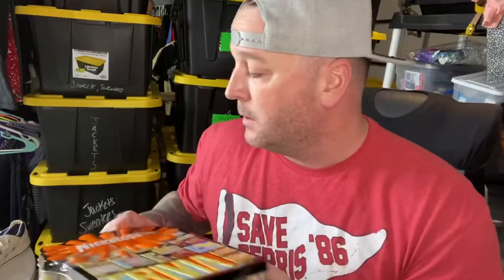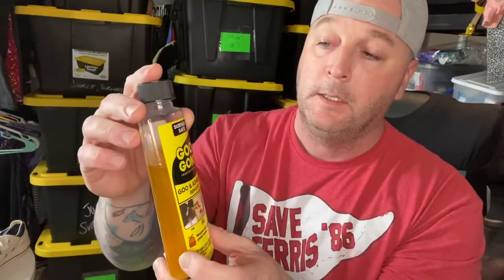So, get you some Goo Gun. Now, I usually get mine at TJ Maxx or Home Depot or Walmart or pretty much any hardware store. They'll have your Goo Gun there. This bottle lasts a while. Like I said, I only use a little dab at a time. So, invest in Goo Gun. It'll help you tremendously.